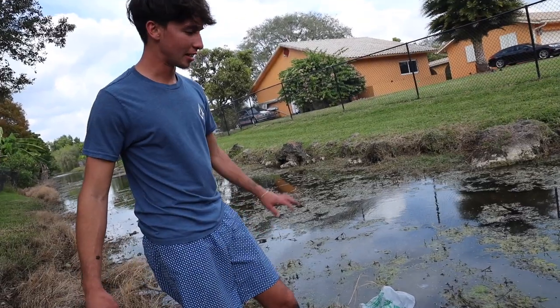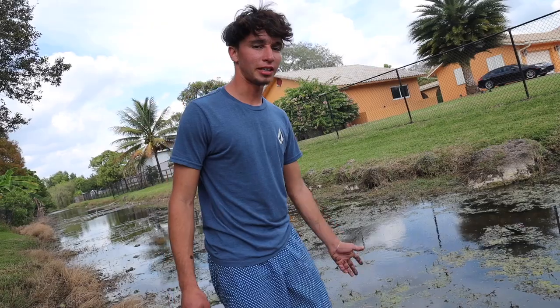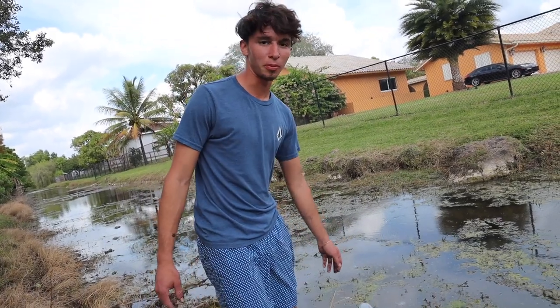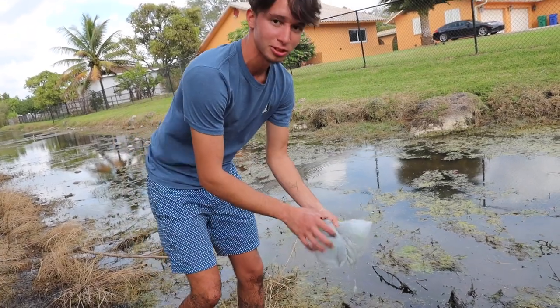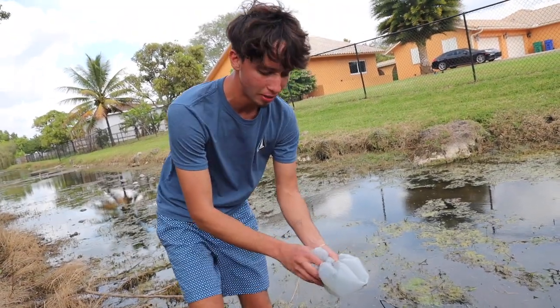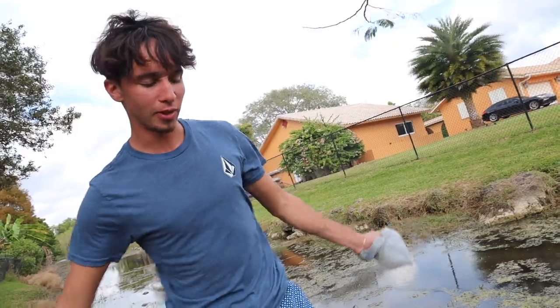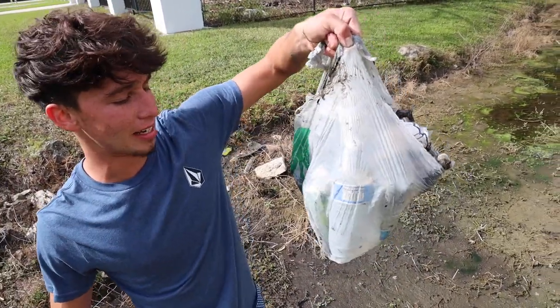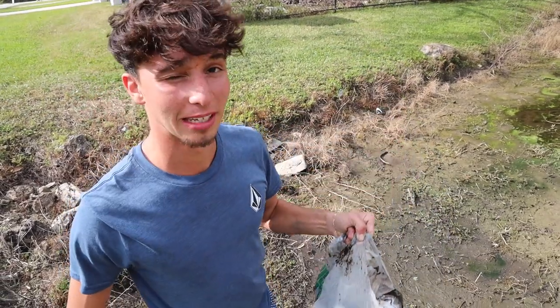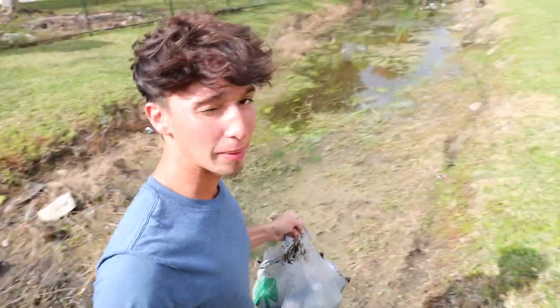All right, guys, so another thing, whenever you're out fishing or exploring or anything, if you see trash in the water or anywhere along the bank, just pick it up and throw it away. I mean, it's not our responsibility for someone else's trash, but it's a good deed to our earth that we all live on. All right, guys, check this out. Not even 2 minutes of doing this and I literally collected an entire bag of trash. It's pretty ridiculous, but yeah, guys, let's get right back into the video.